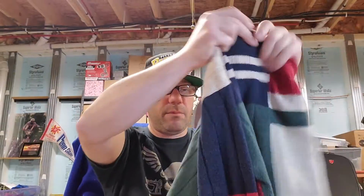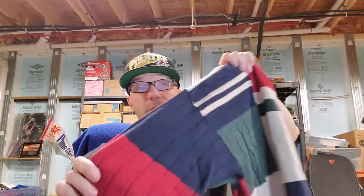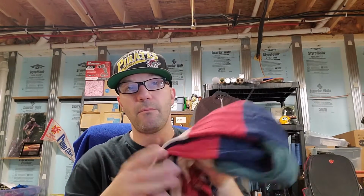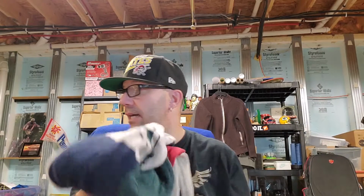So I think it needs to be washed. It doesn't look like it was washed. The only problem with a sweater like this is that you can't wring this out or put it in the washer to spin. I think you've got to probably hand wash it or something like that. So I don't know. Maybe I'll dry clean it. I don't know yet. First, I'm going to see what the value is. It's definitely old. It has that one good thing going for it.